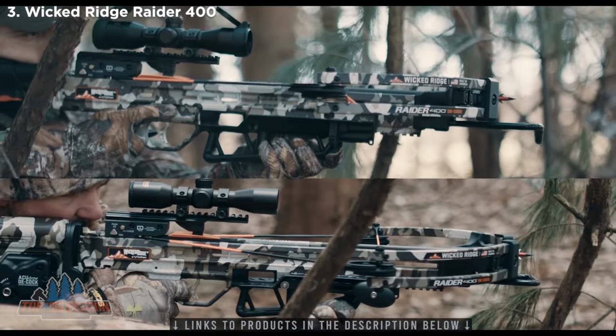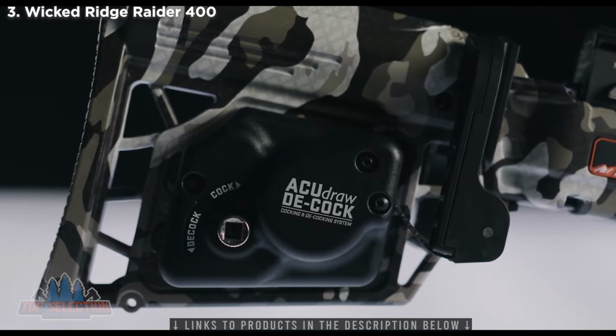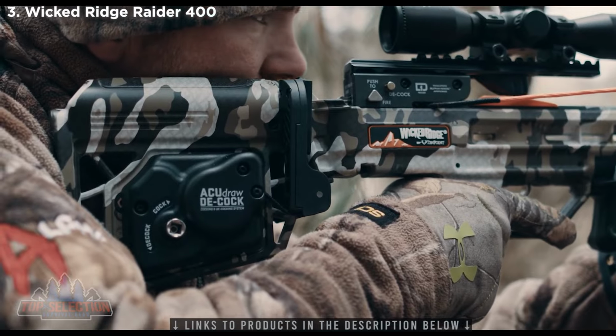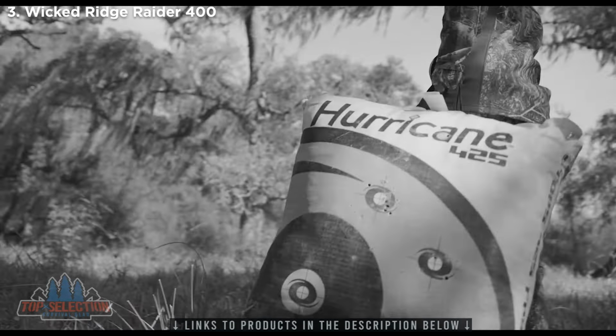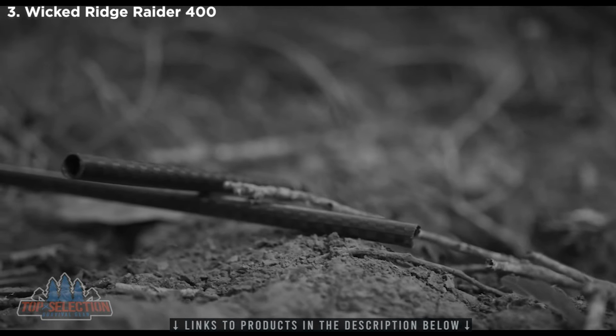The Raider is available in 2 different options. For those looking for safe decocking, the XS stock with AccuDraw Decock is the way to go. Forget shooting your arrow at the end of the hunt. Forget carrying a target to discharge your bow. Forget damaging arrows from discharging your bow.